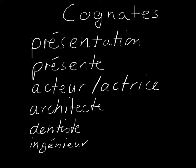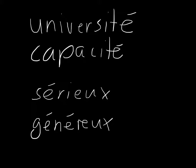Architecte looks very similar to the English. Dentiste, easily recognizable. Ingénieur, also easily recognizable. Some changes between the English and the French are very regular. So, for example, English words that end in a Y, like university, capacity, in French have an E accent aigu instead of the Y. So this becomes université, capacité. These are easily recognizable. Just change the final E accent aigu to a Y, and you've got your English word.